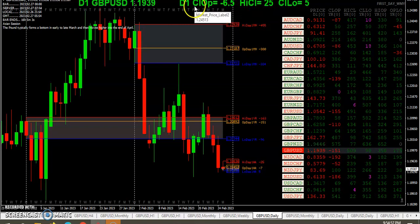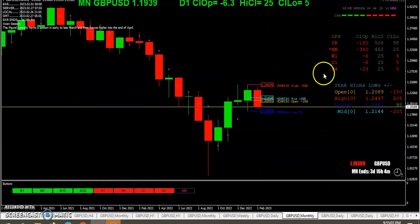And we're now below the daily open by 6.5 pips. Yearly, 150 pips below the yearly open. 99 off the low. So this week we could break through that low. 508. That would be one heck of a candle for the week.